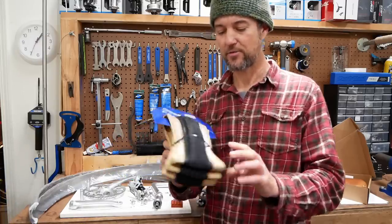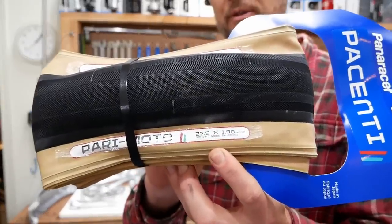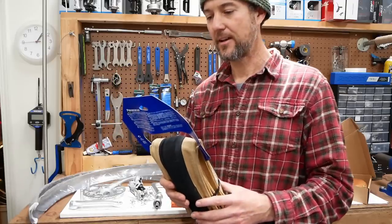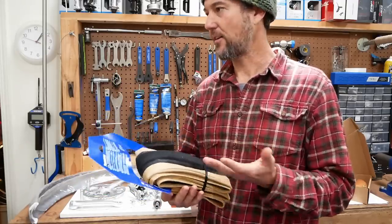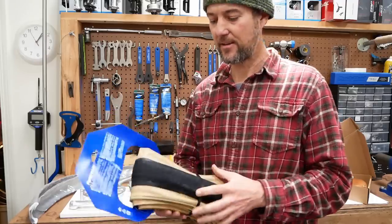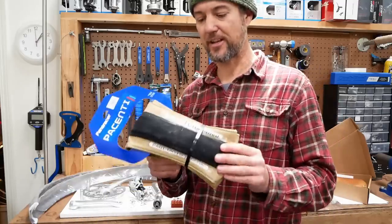So these are 27.5 by 1.9, which is equivalent to 48 millimeters. And they're about the same weight. Their claimed weight is 500 grams, and the Compass version was 480. So I would say they're probably similar to the Compass as far as the standard casing. But yeah, we're gonna try these for this first set of tires.